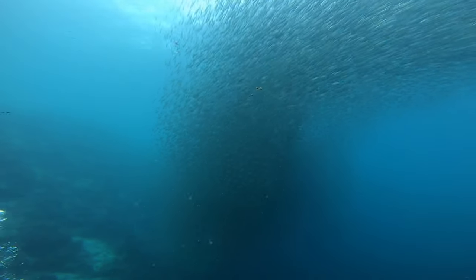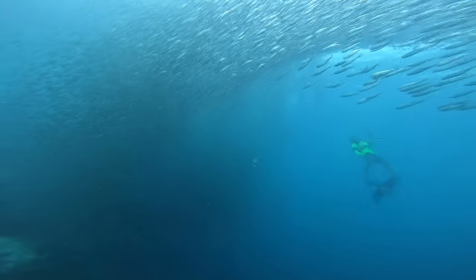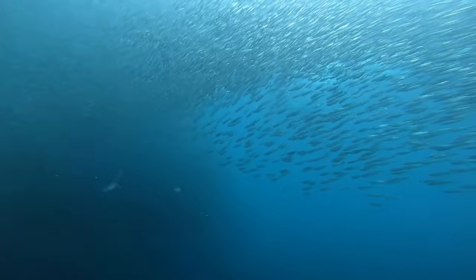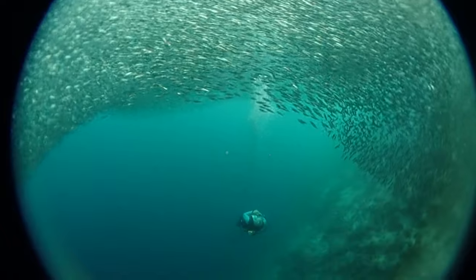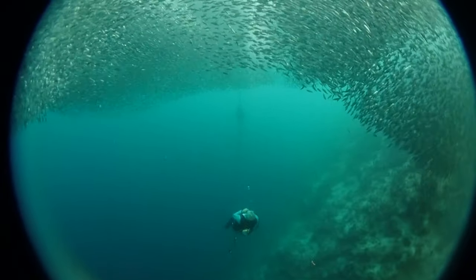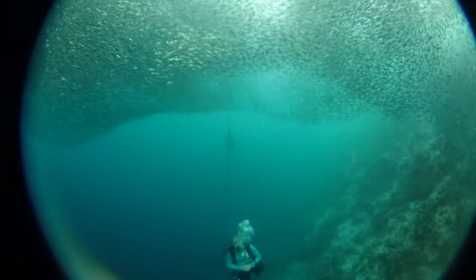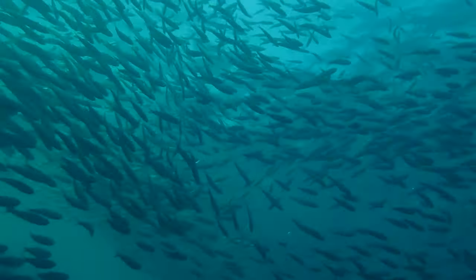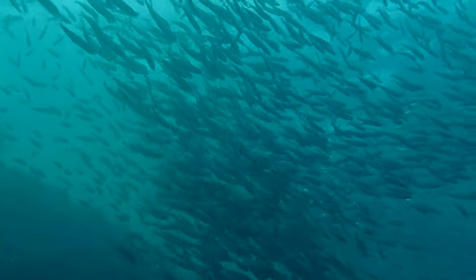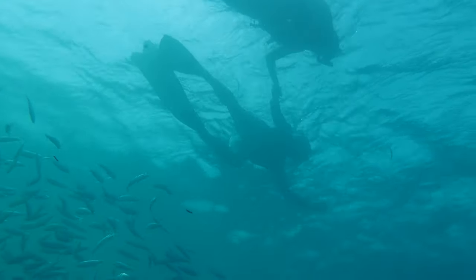I also want to say a few words about the tourism, which I think plays a vital role in preserving this accumulation of sardines and jacks. The Philippines has a large population of often very poor people who like to eat fish. Without the tourism, I think these sardines and jacks would have been fished out a long time ago. There are lots of dive shops and restaurants and hotels which to a good degree live off this accumulation of fishes.